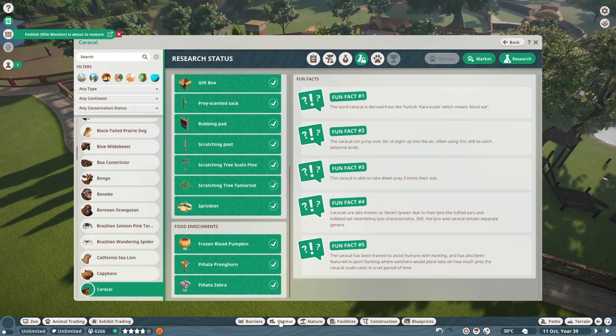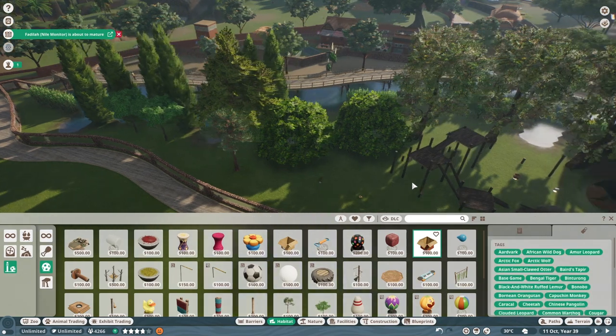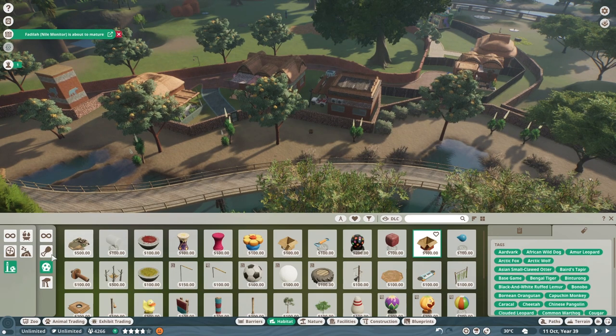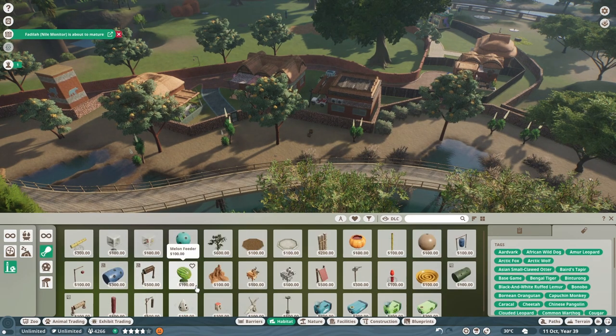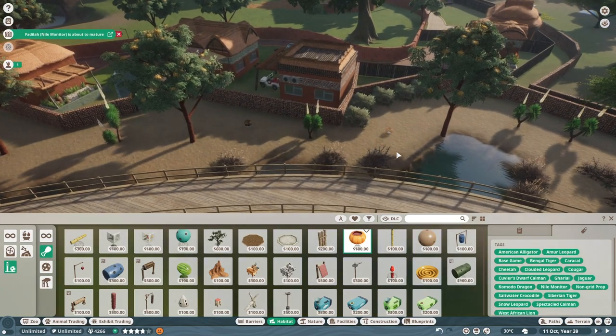Gift box. Oh, perfect. Look at that. So they want a gift box. Again, how many times am I going to say gift box? I'm joking. Right then. And they want food enrichment twice. Pretty easy, pretty simple what they want. Can I remember it, though? Probably not. Because we all know what I'm like.